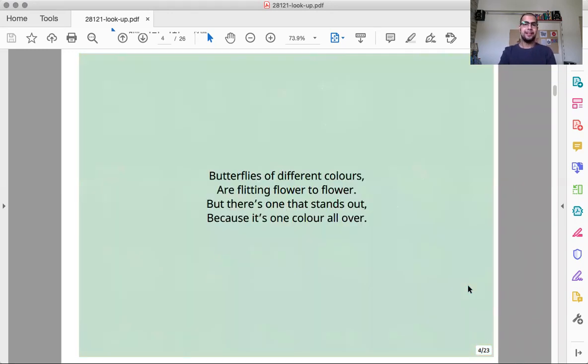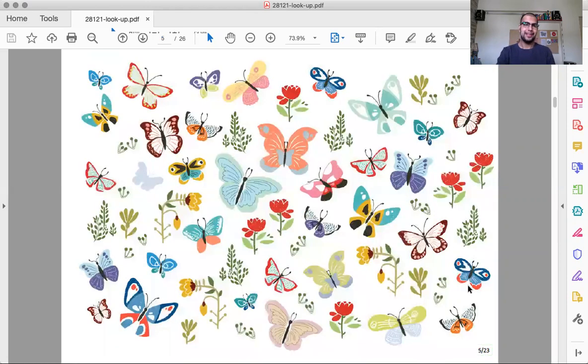Butterflies of different colors are flitting flower to flower. Have you ever seen butterflies flitting? When they sit on one flower and then they quickly get up and they fly to another flower? That's called flitting. But there's one that stands out because it's one color all over. Ah, look at all the butterflies. All of them have different colors. But there's one butterfly here that is just one color all over. See if you can find it. This one's a bit tricky, but I found it.